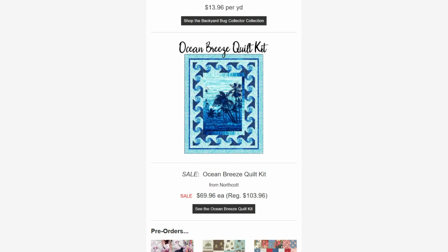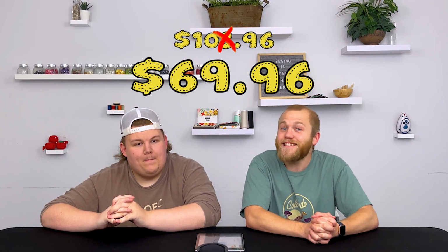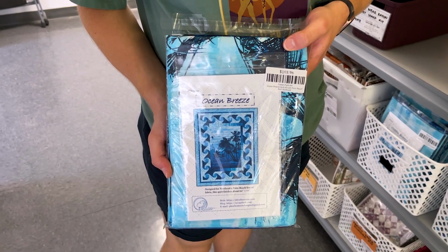Next, we have a sale on our Ocean Breeze quilt kit. This kit is regularly priced at $103.96, but it is now on sale for $69.96. Wow. So if you're interested in this kit, make sure to go check them out while supplies last.